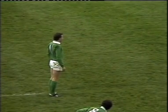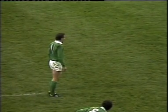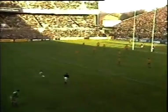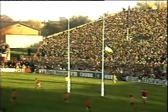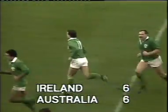Kiernan now to level the scores. His confidence must be high after that last kick. He's got it. Lansdowne Road has erupted.